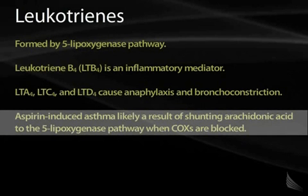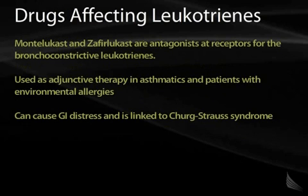Aspirin-induced asthma, as we talked about before, is likely a result of shunting arachidonic acid away from the COX enzymes towards the 5-lipoxygenase pathway, which can cause anaphylaxis and bronchoconstriction. So therefore, it's not a true asthma. It's not a true allergy.